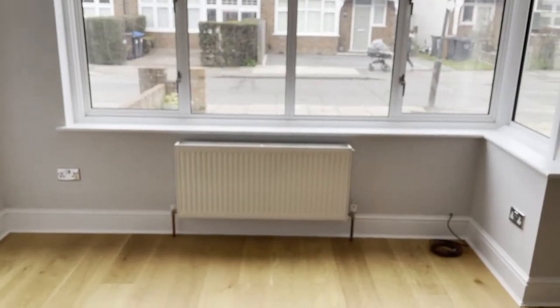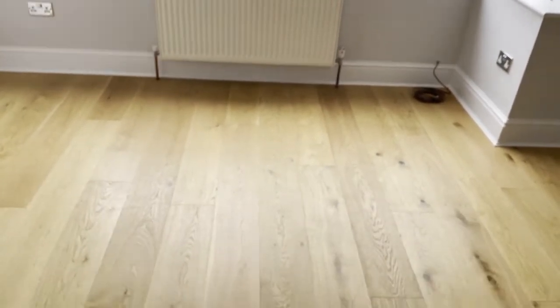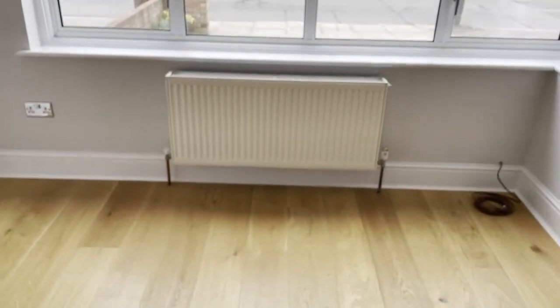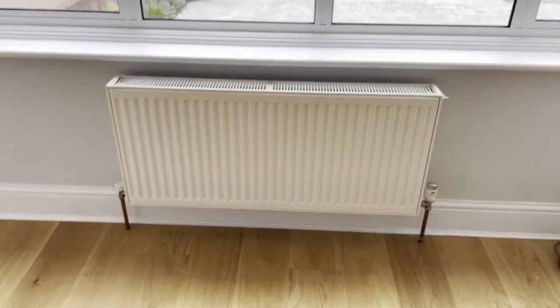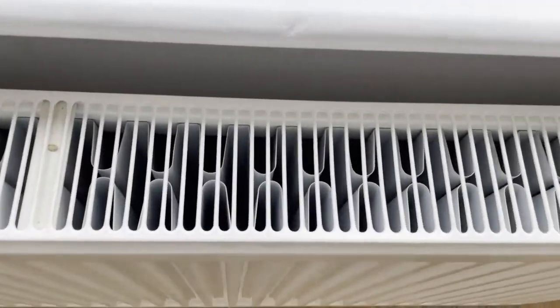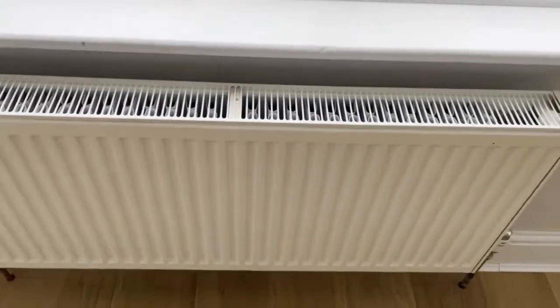We've repositioned the entry pipes, but we've used the same pipes that were under this floor that feed from the original boiler. We've kept them, and we've just put new tail pipes in from the floor, as you can see here. This is a double convector radiator, so you can see that it's got two sides to it, and this is much more efficient than the single one.